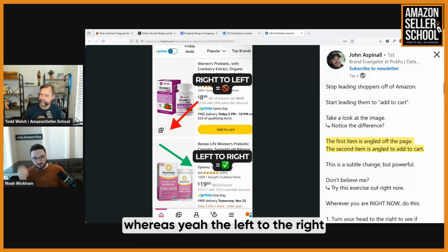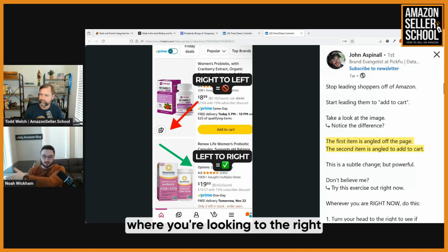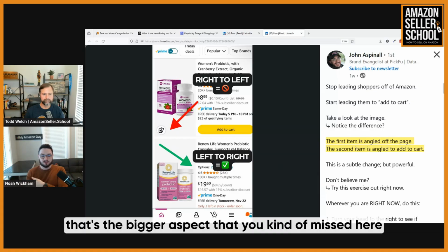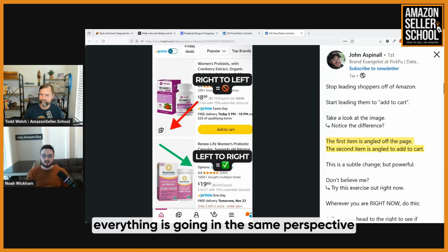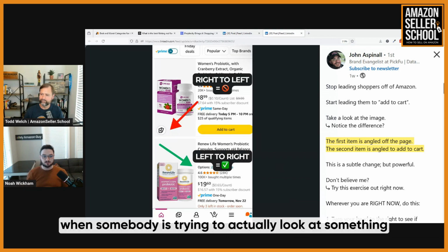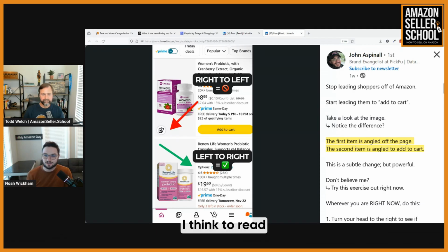Whereas, the left to the right, not only is the perspective different, where you're looking to the right and that guides the eyes, but more so, they're both going to the right. And I think that's the bigger aspect that you kind of missed here as well. Rather than just a right to left, everything is going in the same perspective direction, which will help immensely when somebody is trying to actually look at something. And so it makes the image as a whole a lot easier, I think, to read.